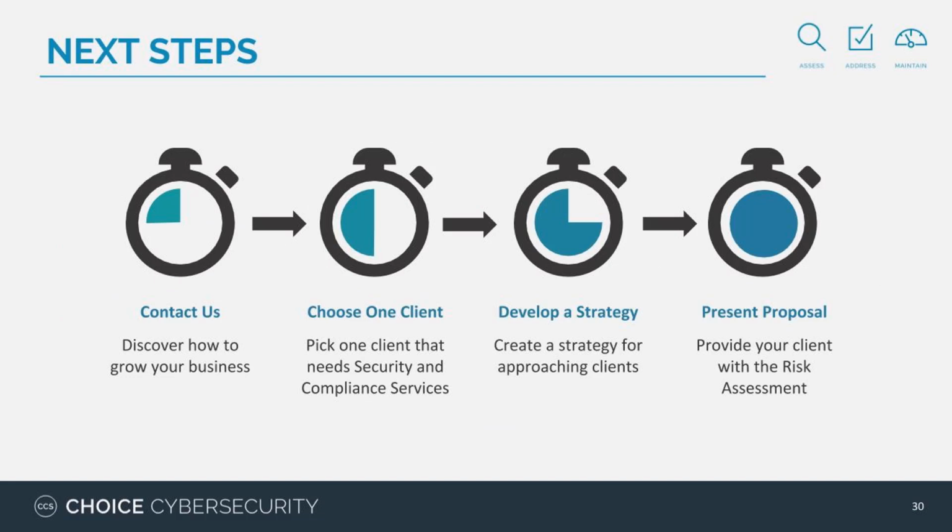So what are the next steps? The next step is you want to contact us and reach out to us. We'll discover how to grow your business. We'll have a little strategy session. We'll get you set up with a referral reseller partnership agreement. You choose one or up to 3 clients, right? Let's talk about 3 clients. And based on those 3 clients, we want to strategize and help you with the go-to-market strategy.